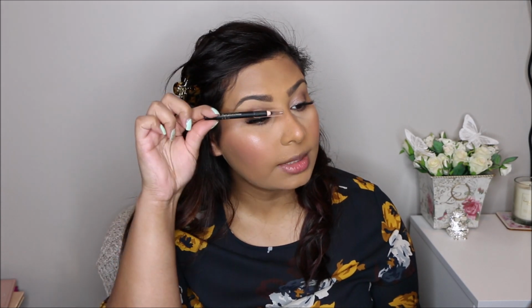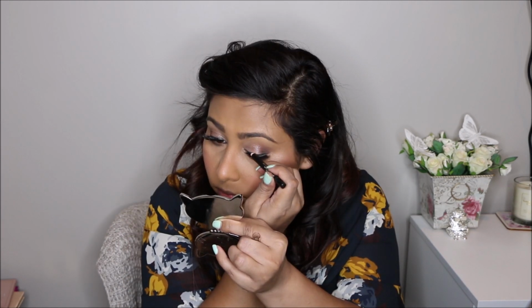I'm going to take the Estee Lauder eye pencil and basically cover the lash band so that you can't see it. Then I'll take my Bare Minerals mascara and basically merge my actual lashes with my fake lashes and also do my bottom lashes.